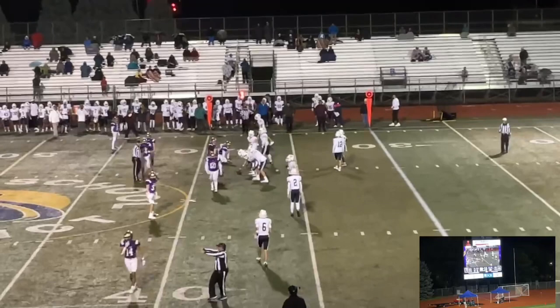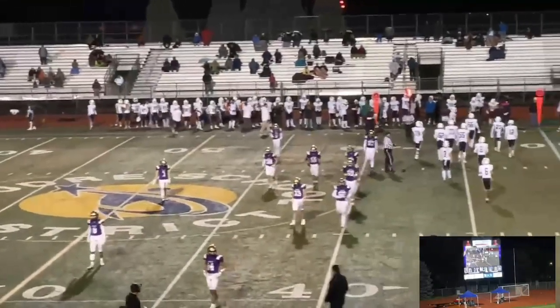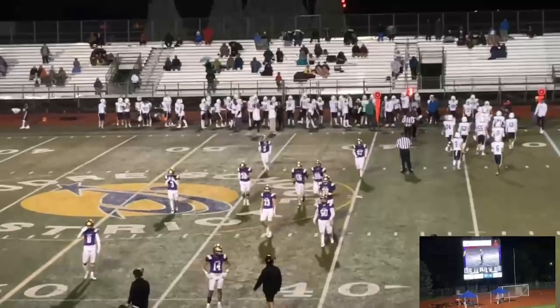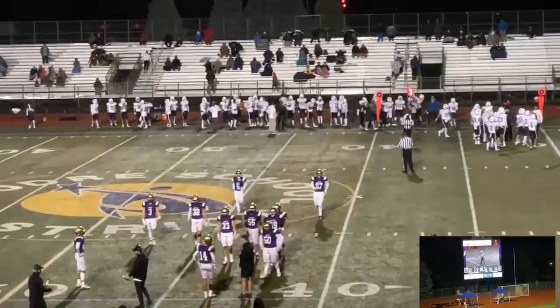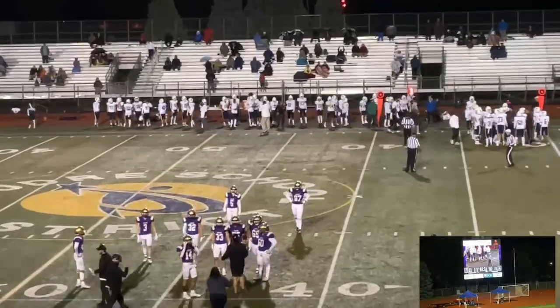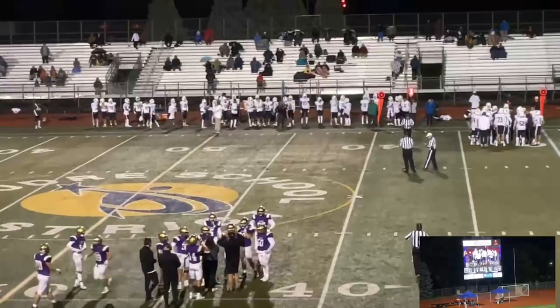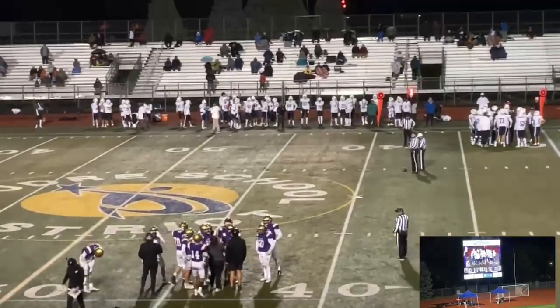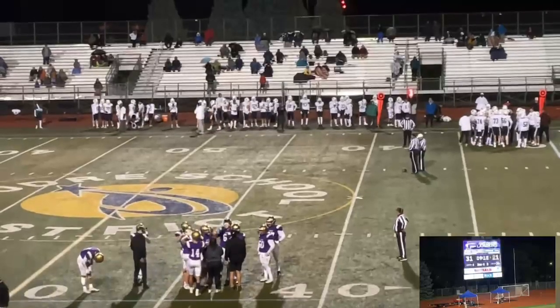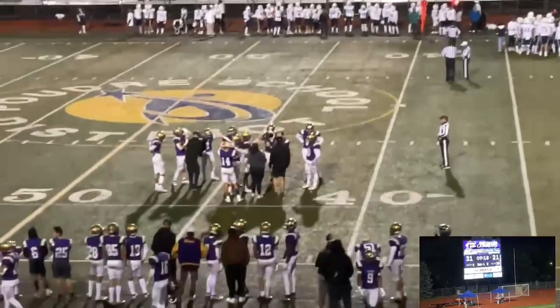Illegal substitution. No, Lambkins get a timeout. A little bit of confusion on their defensive line. Smartly called timeout so they don't get a penalty. Officially third and two from the 38. 9:18 left in the game. Lambkins 31, Cherokee Trail 21.